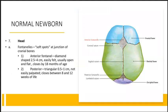In terms of assessment of the infant's head, remember the head may appear asymmetrical because of overriding of cranial bones during labor and delivery, or the molding process. So you want to look out for the fontanelles. These are the soft spots at the junctions of the cranial bones. So these are the fontanelles, this is the anterior fontanelle, and this is the posterior fontanelle.